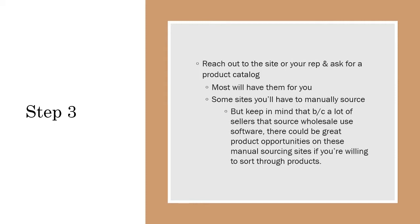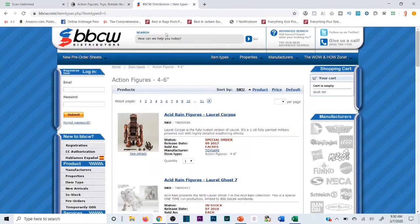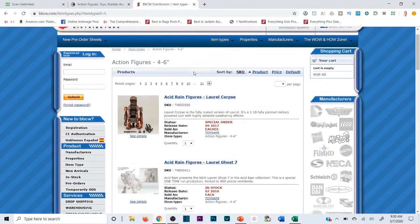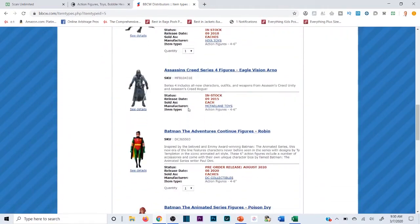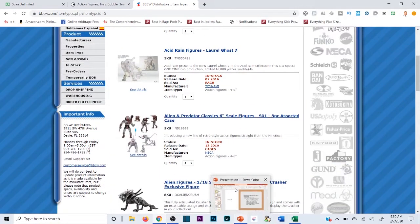Now, not every site obviously has product catalogs and lists of their products and how much they cost, and some sites you will actually have to source manually, okay? Case in point, a perfect example of this that I source manually all the time is BBCW Distributors, okay? This is another great site where you can not just sort through toys, but a number of other things. It's a reputable wholesale supplier that Amazon accepts invoices from, but you have to source manually. That's an example of a site that won't give you a product catalog.